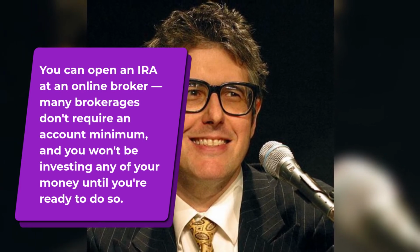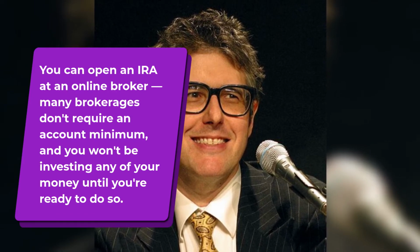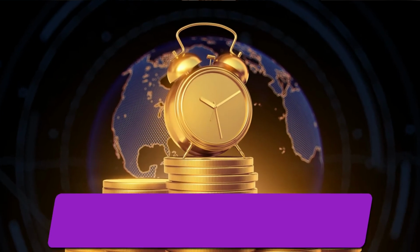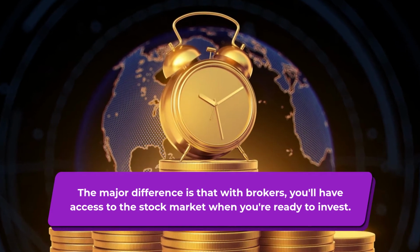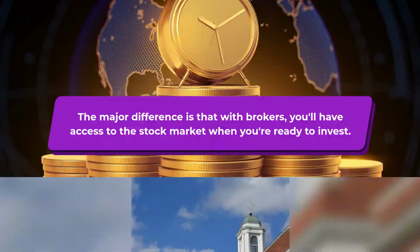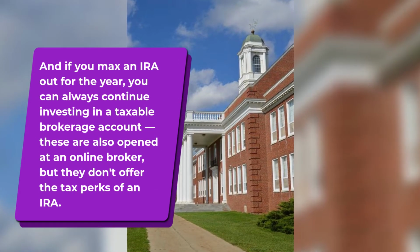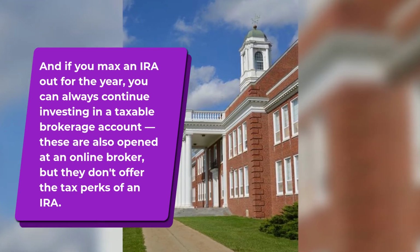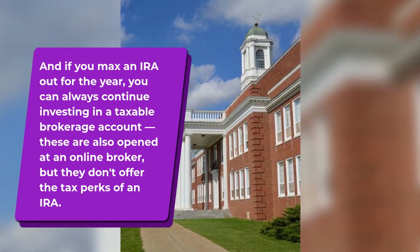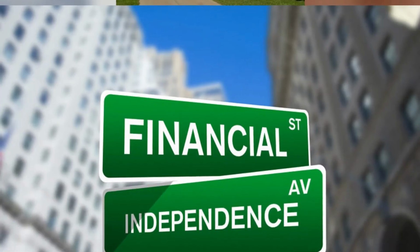Many brokerages don't require an account minimum, and you won't be investing any of your money until you're ready to do so. The major difference is that with brokers, you'll have access to the stock market when you're ready to invest. And if you max an IRA out for the year, you can always continue investing in a taxable brokerage account. These are also opened at an online broker, but they don't offer the tax perks of an IRA.